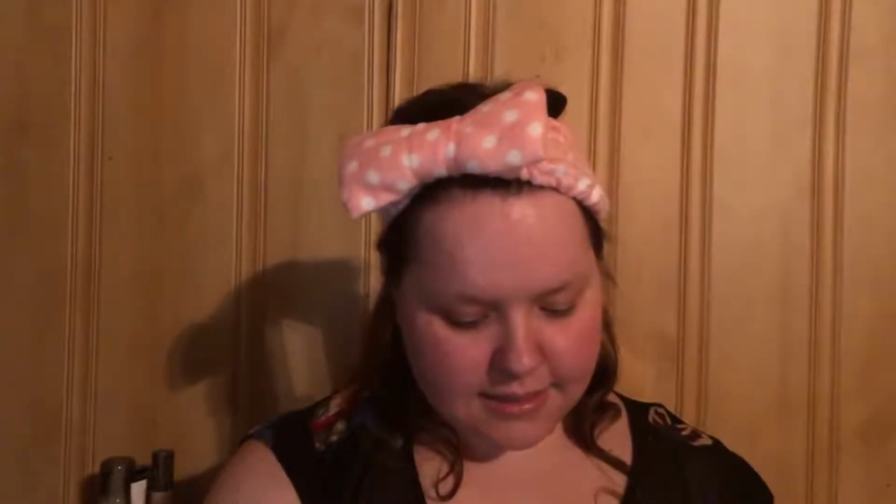This headband is $4.99, so it's $5, so that's not bad, and it's reusable where you can wash it and use it again basically. Juicy Beauty Stem Cellular Anti-Wrinkle Boost Serum.